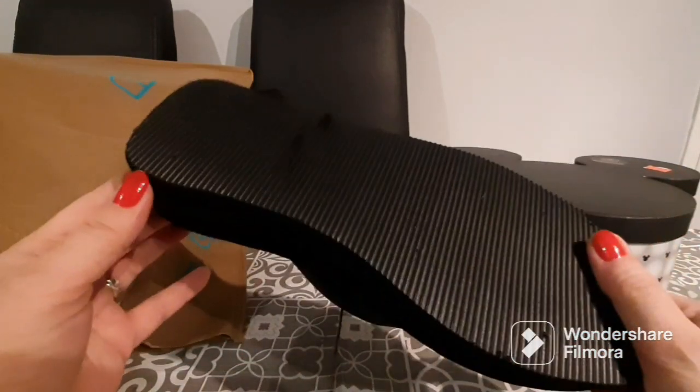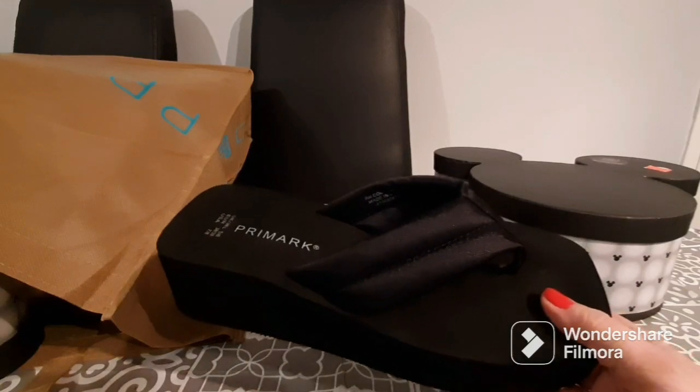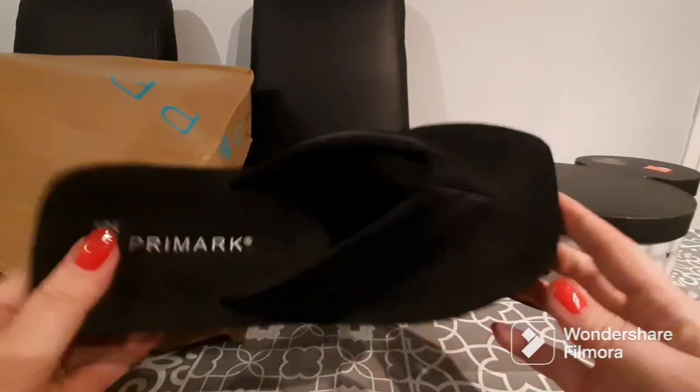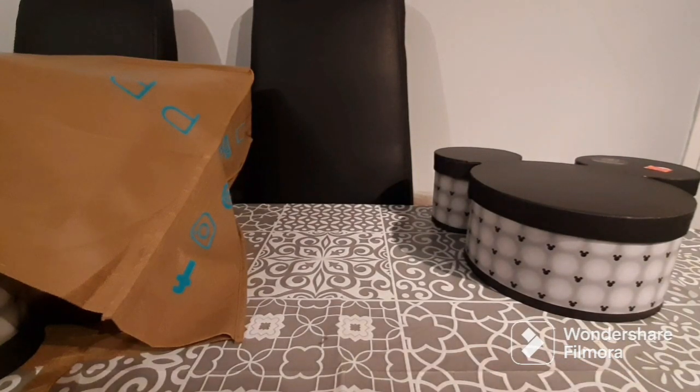So I think these are super cute. And if you're just walking around in the evening and you have a light little skirt or dress on, I think these are better than putting on a pair of trainers. So super happy with these, only £7. I think that's a bargain.